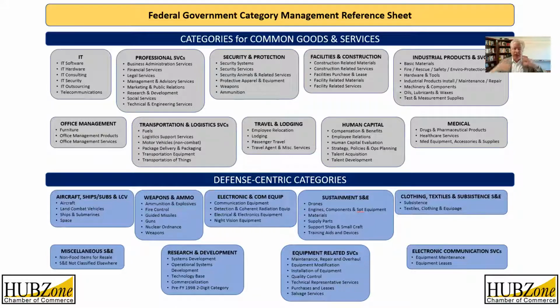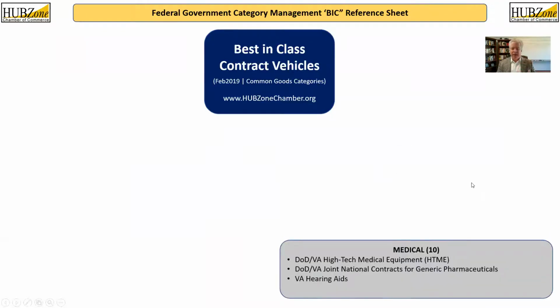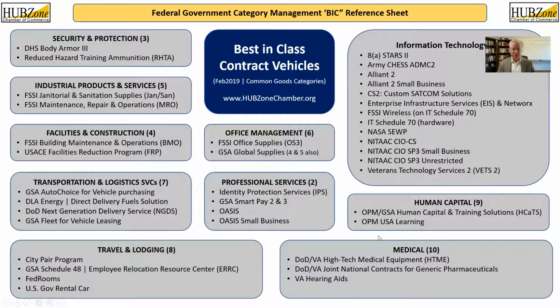Generally, most people don't need to pay attention to the bottom. You're in kind of a unique space if you're down below, or you're in a larger business. Most of us small businesses come in the grays, at that common good category. So anyways, we've got them laid out. These are laid out for 2019, the way that GSA and the government defines it. So then best in class, what I did is I took those categories, and I'm not going to make you see the traveling part, I'll just pull it up. Here I laid out the best in class contract vehicles. And at the time there were 41 of them.